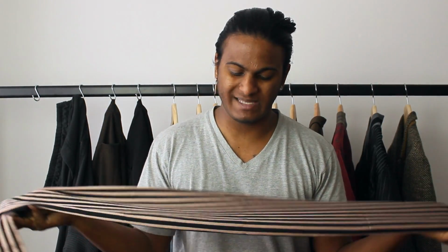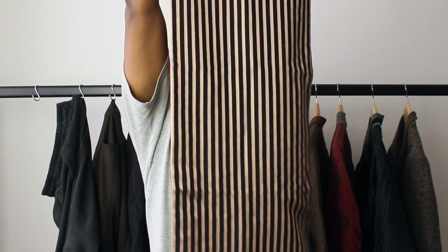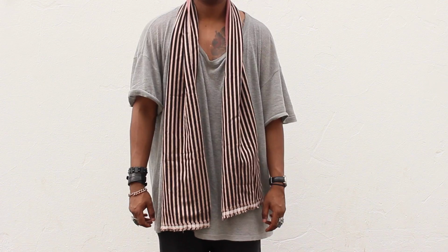It's got that sort of metallic pink to it with black stripes. You will be able to see it. Shut up, Sanj. Boom, the stripes running all the way down. It's got some tiny little frills at the end, and then on the other side, because you can wear it both ways, you've got this salmon pink running around. So it's fairly simple, nothing more to say, it's just a layering piece.